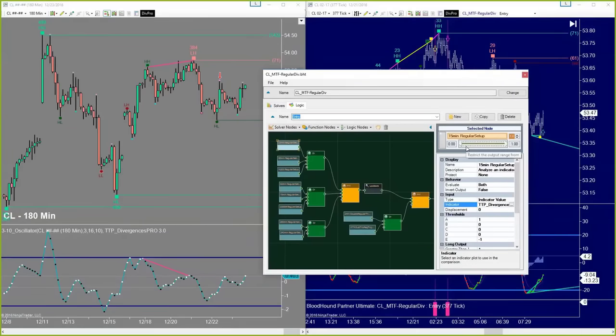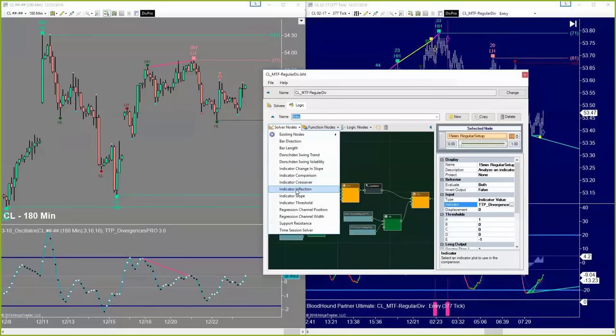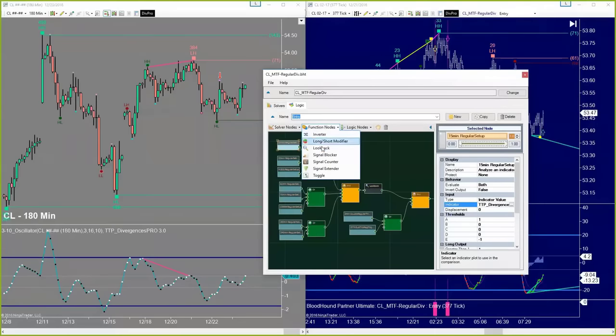Let's say we were using moving averages or something. When a couple of moving averages cross, then give me a signal. And only do that for shorts if we're below the 200-day moving average on the daily chart or something like that. So we can build whatever kinds of rules we want with whatever indicator that we have. And then each type of condition for the different indicators will be associated with a different kind of solver. And then we have function nodes to manipulate those signals, extend them forward, block certain signals.